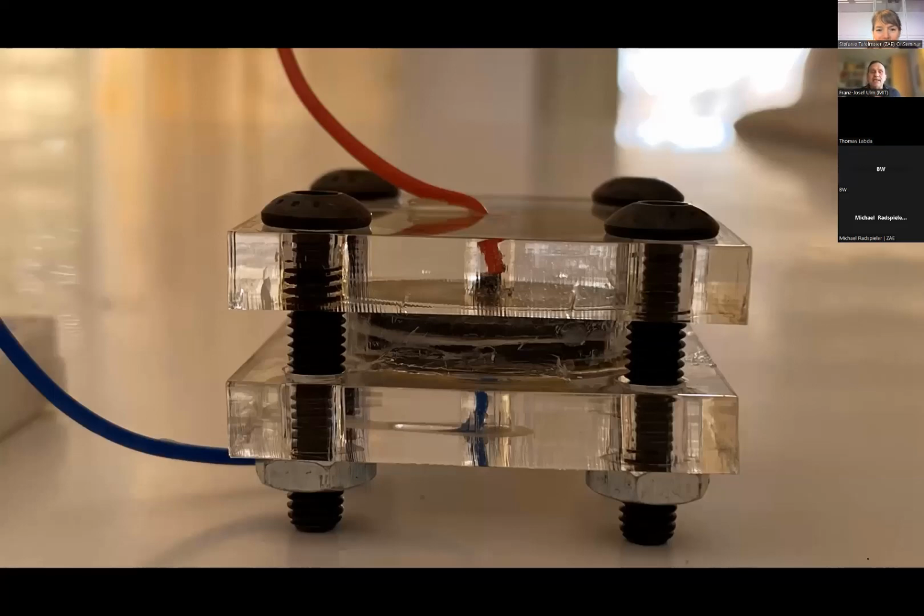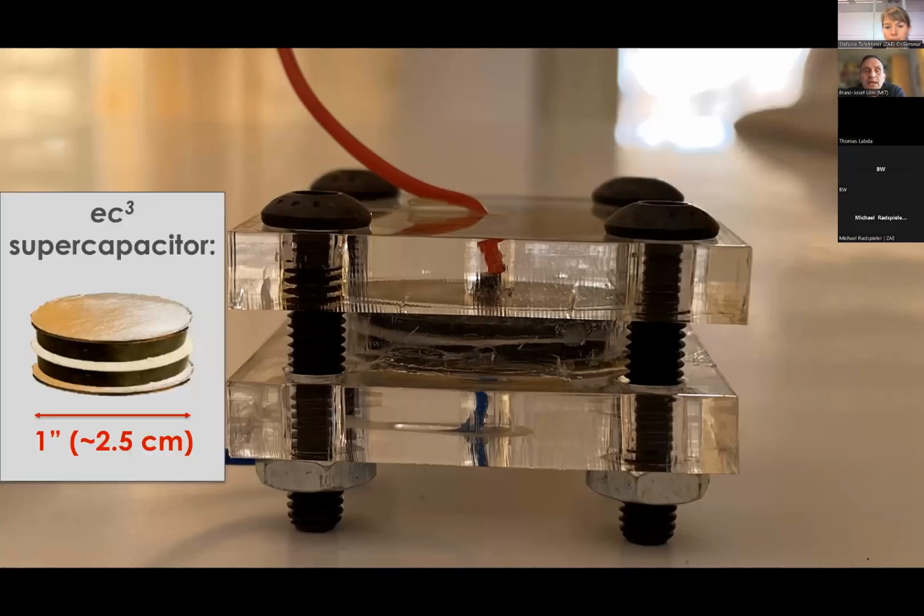And here's a typical example. As you see here, such a prototype of some thin electrodes, which we test in the lab. You see two electrodes in between a separator, which, as I said, allows ions to go through, but no electrons. It is charged from the top with a positive charge, from the bottom with a negative charge.